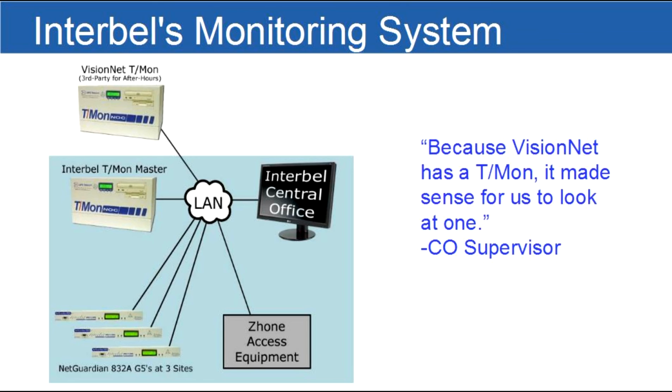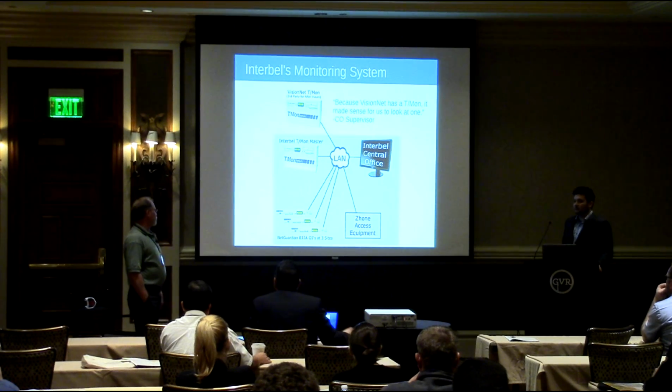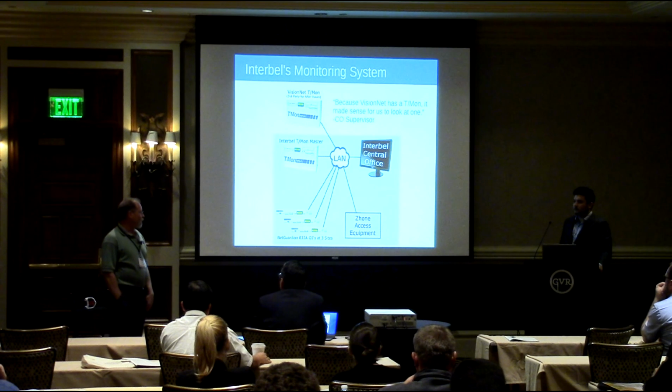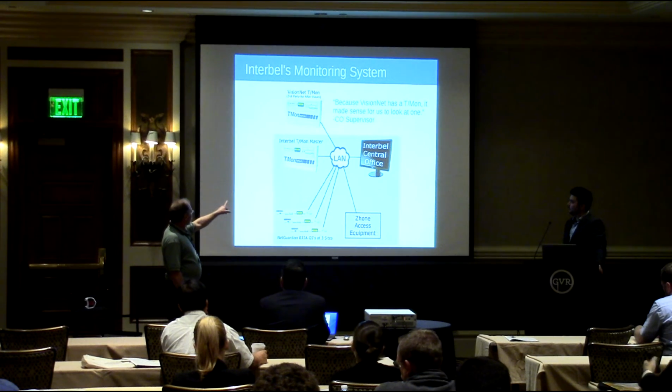That zone access equipment, that's the IP Ethernet access network that we built. The cloud there, the LAN, that's a very complicated place in our network. We have a Cyan Z77 aggregation and transport switch along with a big Cisco router in that LAN. And all of that, the Interbel central office, would be our meta switch. All of that is tied together and gets sent up to the TMON.